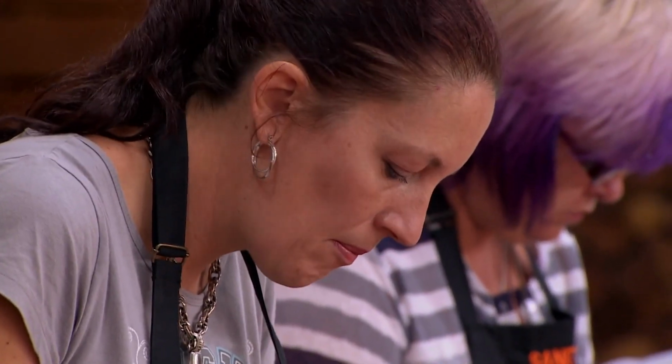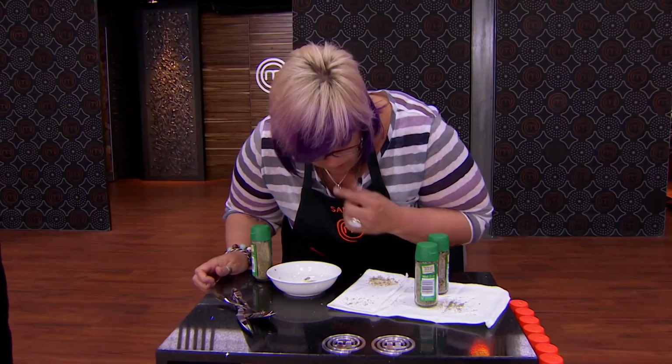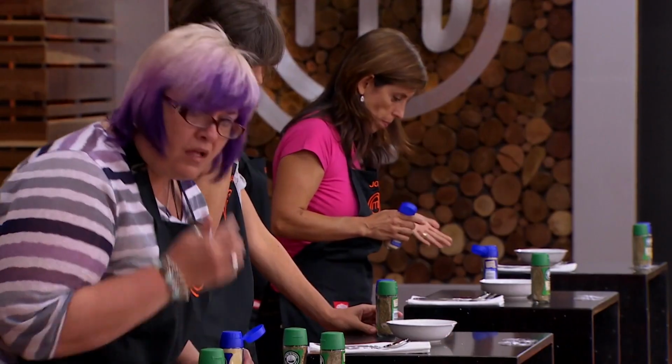To differentiate between garlic salt, crushed garlic and the flakes, that's going to be a problem for me to see which one is which. I don't taste just one herb. I taste a couple of herbs. I'll go with the mixed herbs. And then I was stumped.